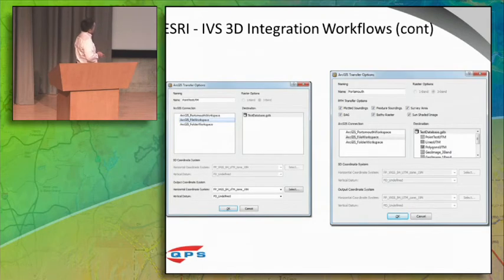This is the export panels. So if you have multiple connections, you pick the connection you want to export. You can do some transformation on the way out to Arc. And you can decide where it's going to go, if you're going to put it in a feature data set or which database you're going to go into.